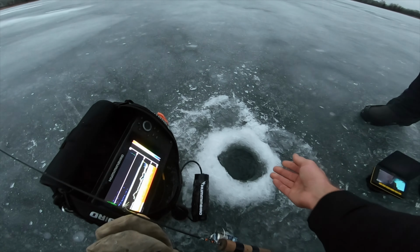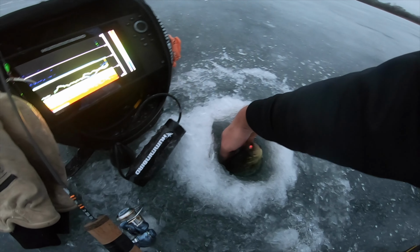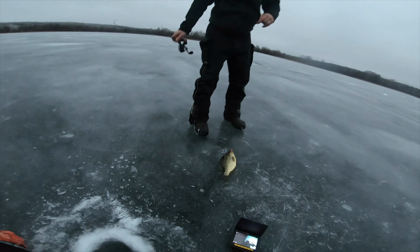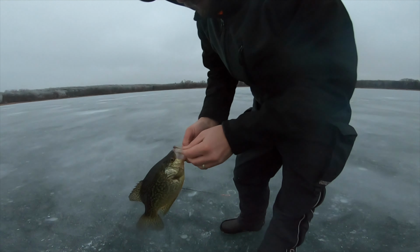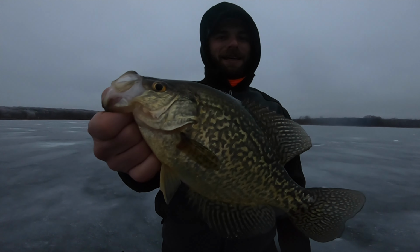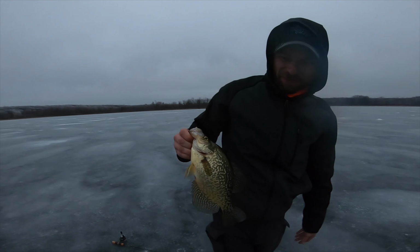Get in there. Let's go. It's all small. Nice. It's a dandy one. Dude, I swear the other one I saw was significantly bigger than this. Yeah, baby. First crappie. 2020 ice season. Nice one, too. That's a slab, dude.